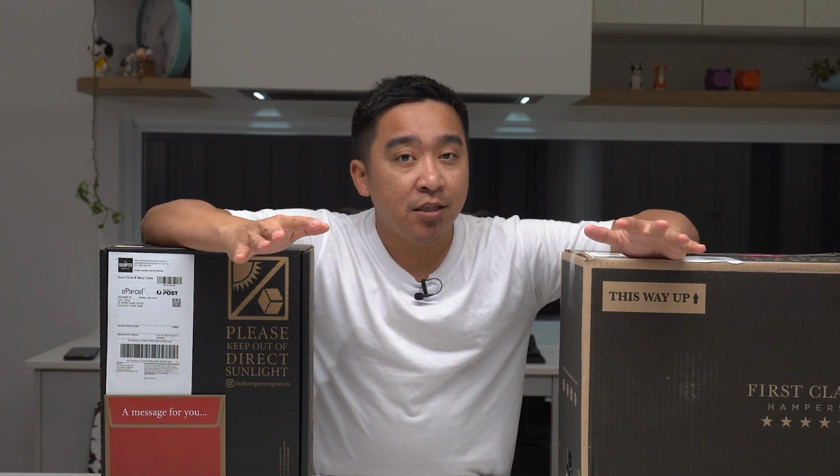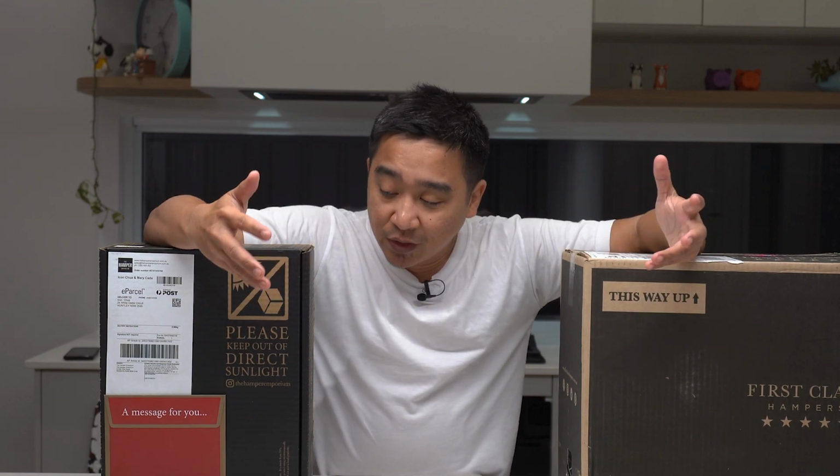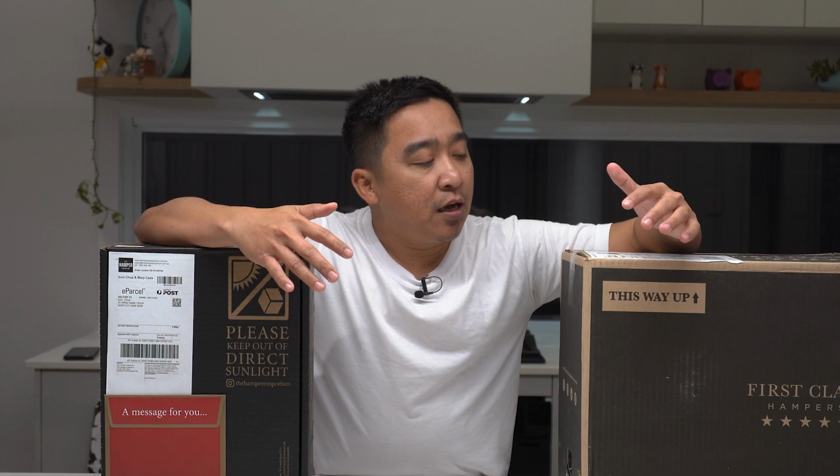Okay, so tonight I'm going to do some unboxing of these two boxes. These two have been sitting here for quite a while now. My wife's been bugging me to do the unboxing so she can finally see whatever's inside. These boxes came from our land developer. They're from Stockland Forest Reach.